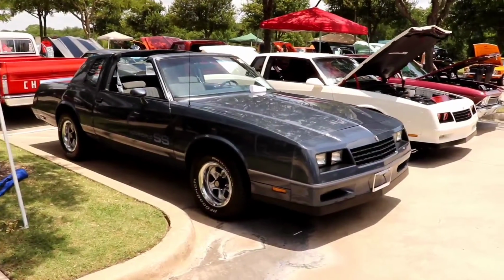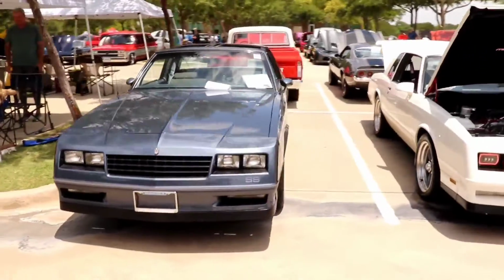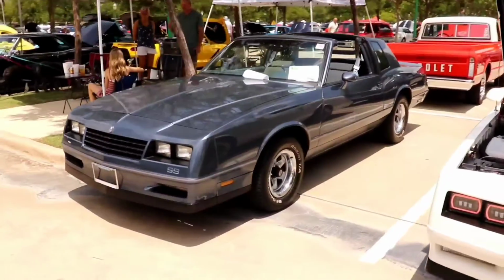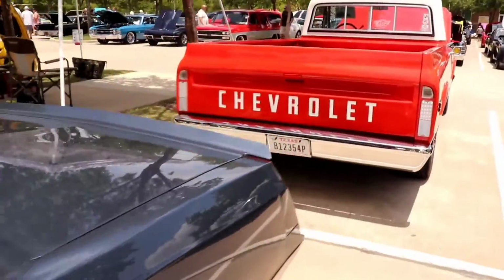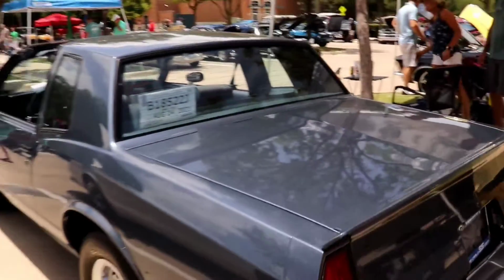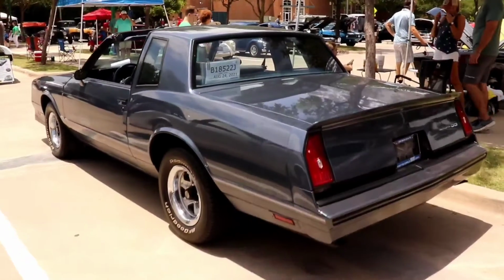the 1984 Monte Carlo SS with the T-tops. Told it's a dealer option. I have not seen those before. So there's the driver's side. These are great. Kind of windy. I don't know if we got audio. 1984.